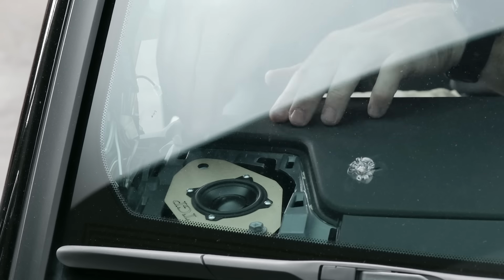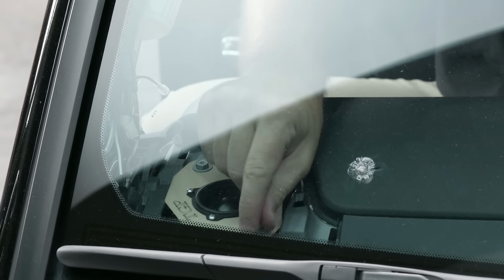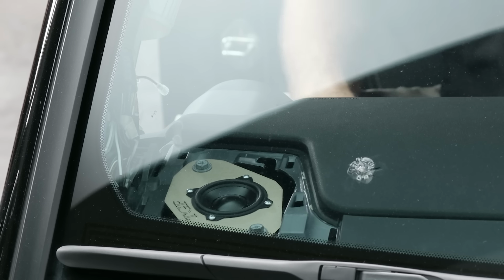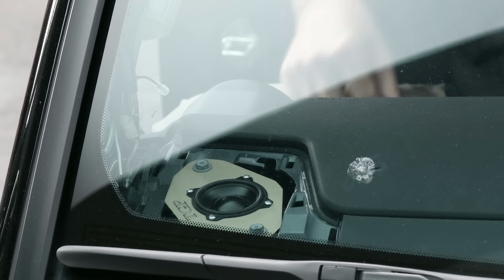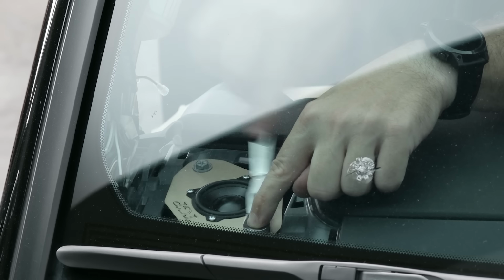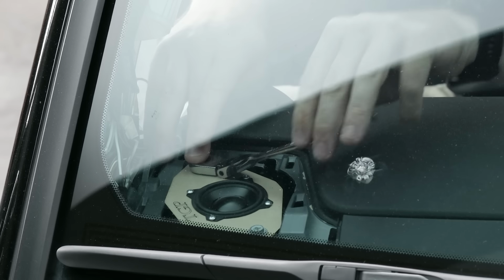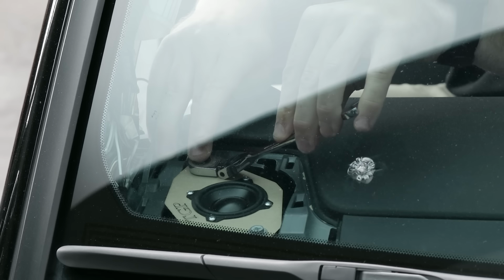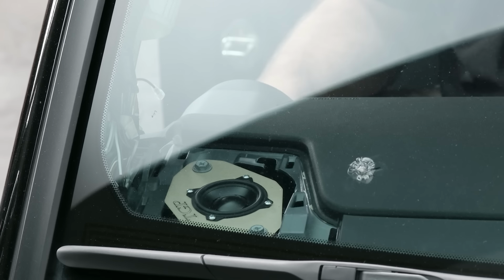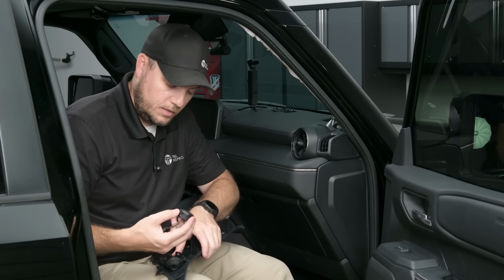Again, being careful not to damage the dash speaker. Get those started, and then we will snug them up with our wrench. All right, there we are. We can now install our tweeter into the A-pillar.